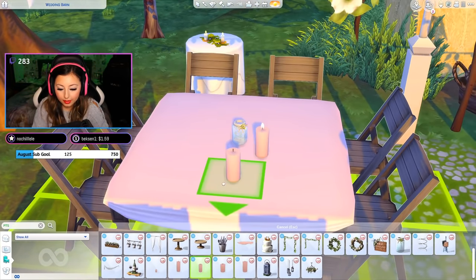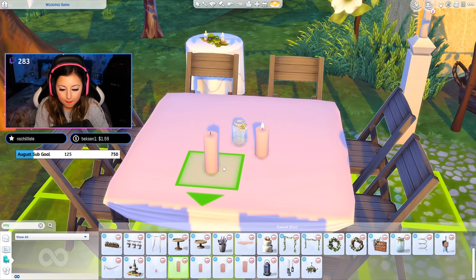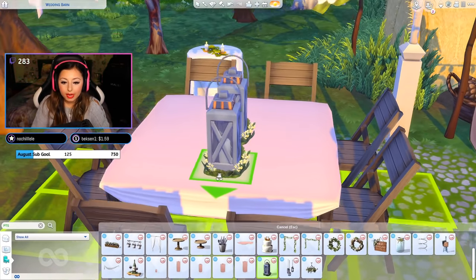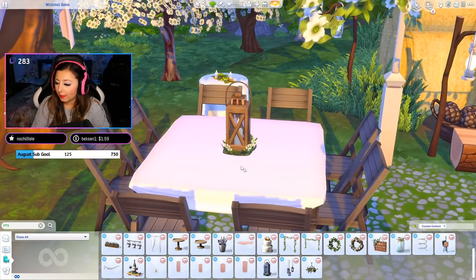Hold on. How does that work? Oh, wait. Or does that go round the candle? Hold on. What? I'm confused. Does that go round the candle? No. I'm confused. What is this? This? Oh, yeah. That one suits. Yeah. Let's go with that. In the brown.